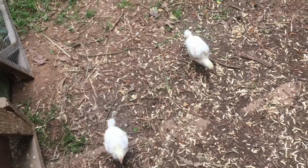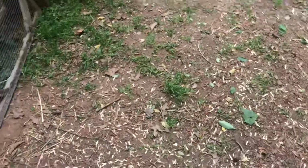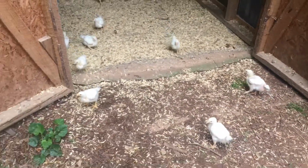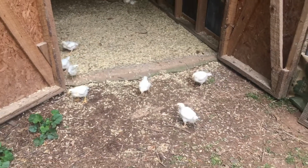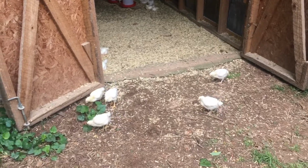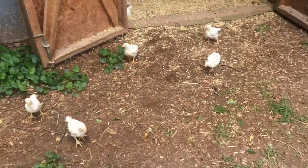They're just used to being in a small, dark space, so as soon as we open the doors and the sunlight is shining in, a lot of times they just get scared and run and hide. It takes them a little while to get used to coming out. Oh, they're chasing a butterfly.